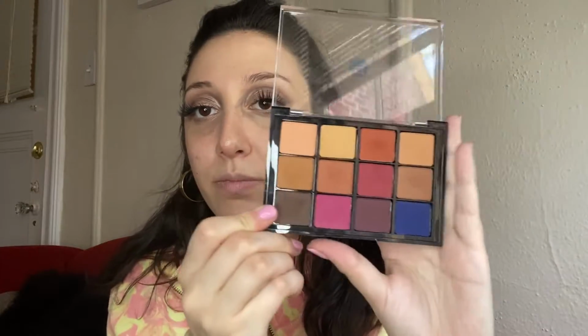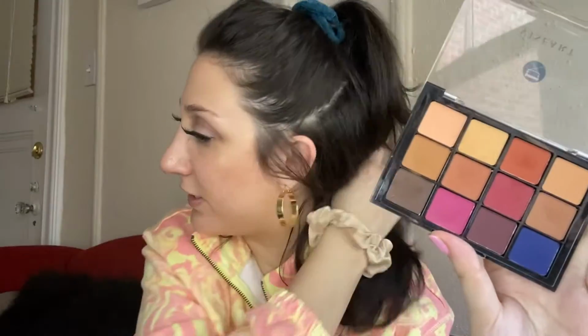I do wish the packaging was different, as I always do for Viseart. I do have the neutrals matte, so this is not the neutral matte. This is like the spring version. I'm not sure why they gave this out in a BoxyCharm because this is a very expensive palette and now it's on sale. So if you are interested in this palette, I suggest going on Mercari.com and you can probably get this for a great deal.